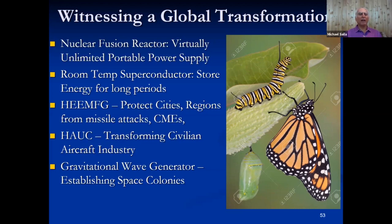The gravitational wave generator. Now we have spacecraft that use these wave generators that can bend space-time, so we can actually achieve this kind of warp drive, this Alcubierre warp drive, by using these kinds of gravitational warp generators, where you could travel not only really quickly throughout our solar system, but into deep space, even into other solar systems, so that we begin establishing space colonies.